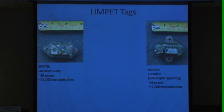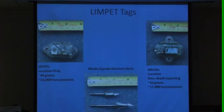The second type, which is still kind of in a prototype version right now, is a dive depth tag. And I'll talk a little bit more about the data that it gives us in a few minutes. But in addition to location, it gives us depth. It's not that much bigger, it's not that much heavier, but the downfall is that it's a much shorter battery life. We use medical grade titanium darts of different lengths depending on the species that we're targeting. They'll either embed 6.5 or 4.5 centimeters into the dorsal fin.